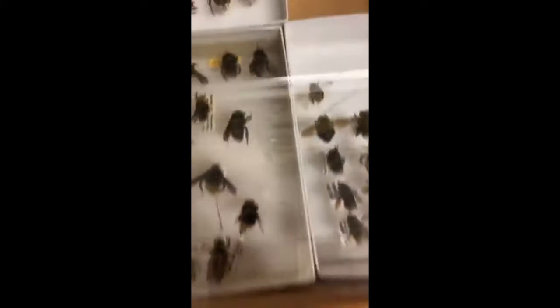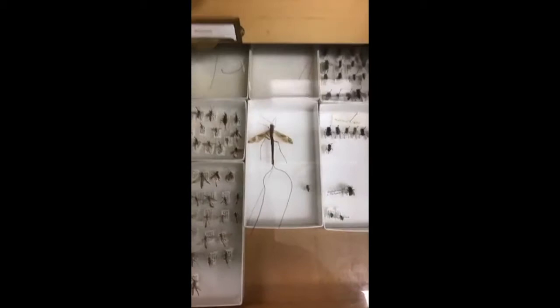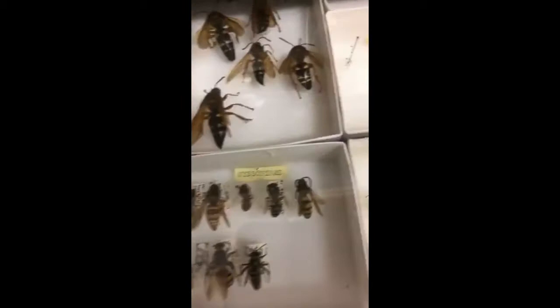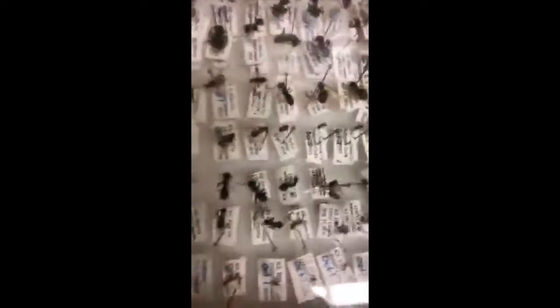And this, let's see. Oh, we've got all kinds of cool different wasps. Some of them really large. Then we can get down to looking at some ants. Yeah, so we even have a pretty good collection of ants here in the same drawers.